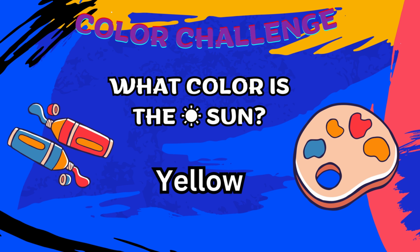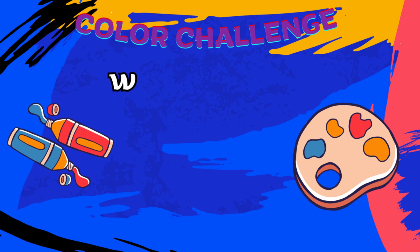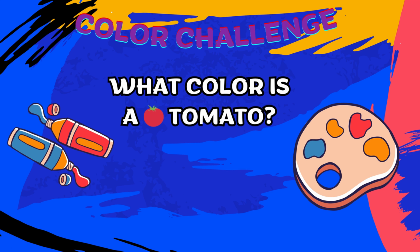Yep, you got it. The correct answer is yellow. You guys make this look easy. Amazing! Okay, we're finally at the last question of our Turtletastic round. Now it's all or nothing. Can you guess this color? What color is a tomato?